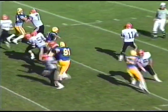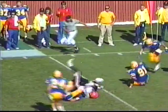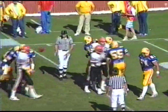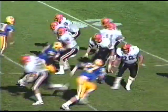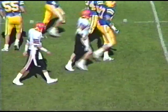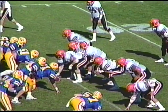From their own 20, Whitmer wastes no time. He wants to go up top. Wanego in there putting heat on him, but he gets the pass off to Chris Smith. Smith tripped up at the 23-yard line by Kevin Wolf, falls just beyond the 25-yard line. Whitmer, again the pass. It's going to go deep. That was intended for Pettit, but Pettit couldn't get there. Defensively, it was Bob Kimball and also Trent Croker.